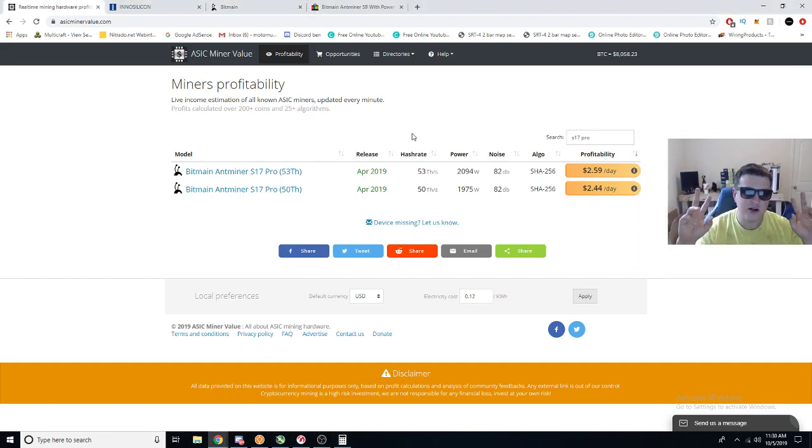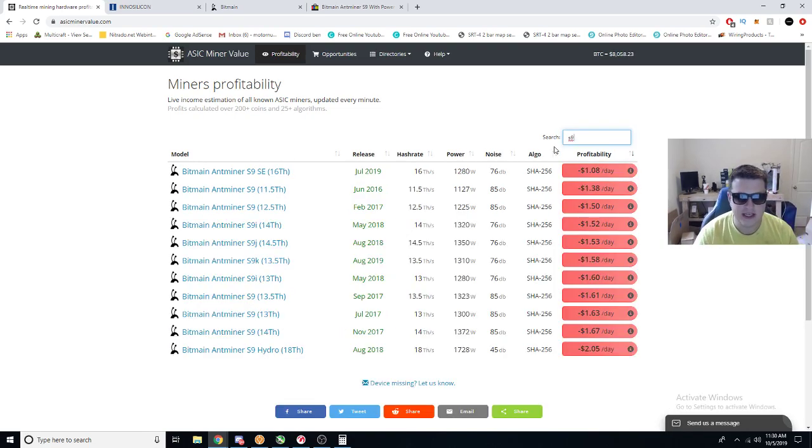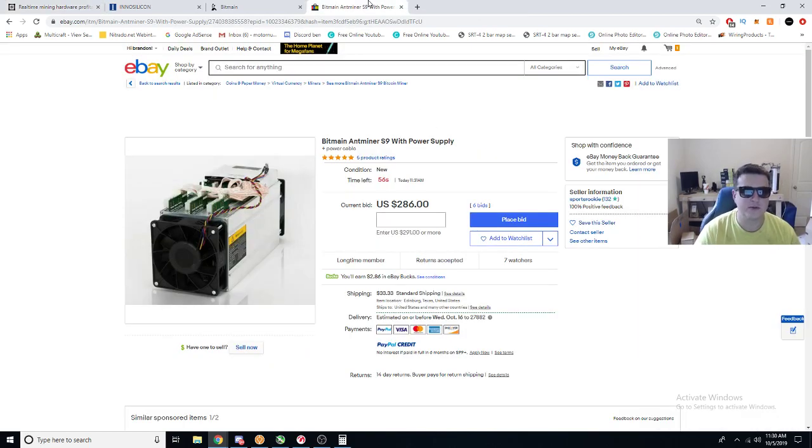Some more cost-effective options, depending on if you have a cheap or even free electric, is that a lot of people love the Antminer S9s because they're so cheap. What I'm talking about here is you can go on eBay, and these things go in the $200 to low $300 range, typically with a power supply. They're tried and true. They've been out for a long time. People firmware mod them to get a little bit more overclock. But we're going to talk about them bone stock.